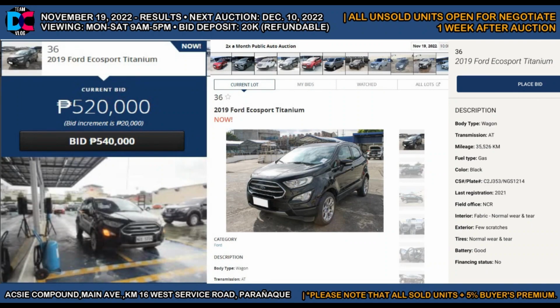It's with JP. It's for sale, ladies and gents. The gavel is up at 540,000 only. Any further advance at 540? At 540,000, all in all done, going once. At 540,000, going twice.